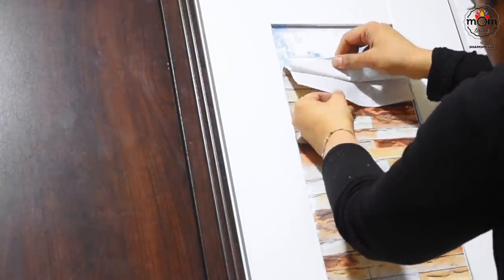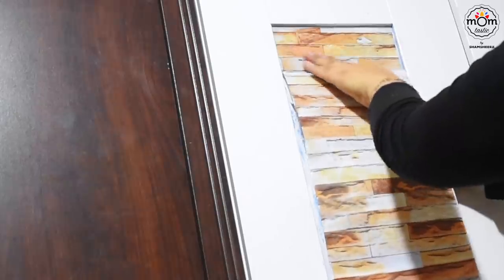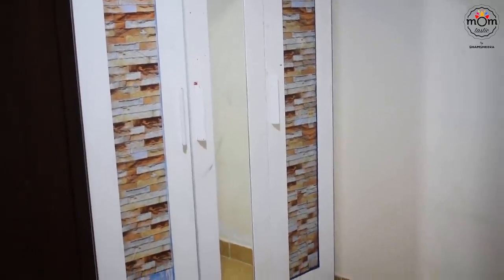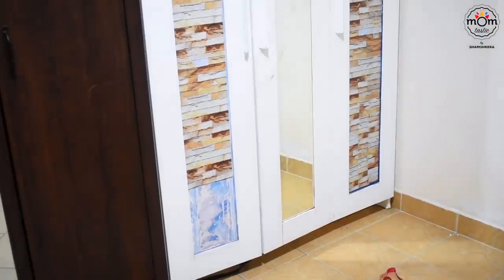The kids' cabinet looked really untidy with that paint on it, so I had this adhesive left, stuck this over there, and it looked much neater. A little was left out as it was over, but I guess it's okay. It looked better than earlier.